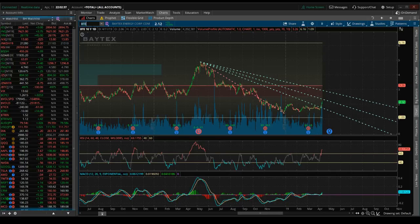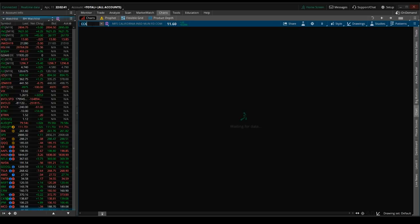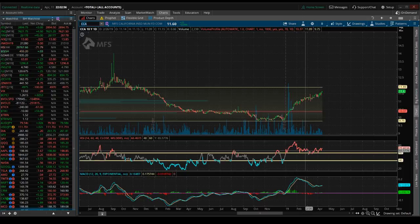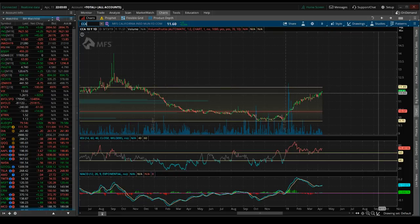And then CCA, MFS California. Nice channel move to the upside here. So far, this is what I was talking about. I did the RSI videos this week. See how it hit that 60 level and then came back off of it, continued to move up, came back down, held these 60 levels, came back up again, another push to the upside. So this is working its way up to at least 1189.